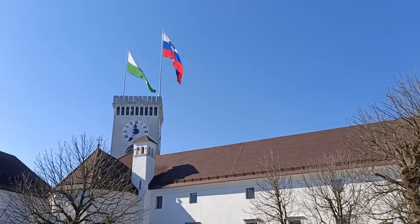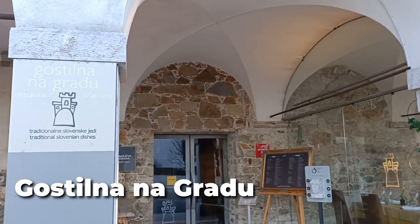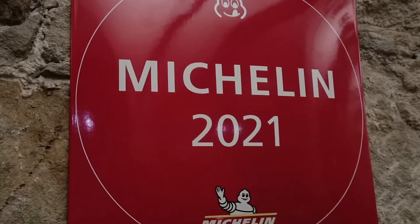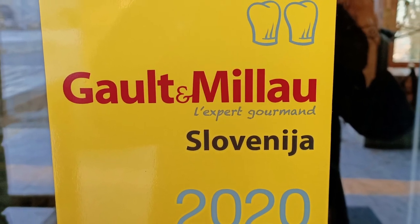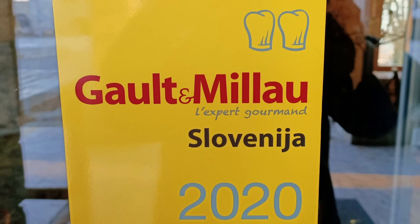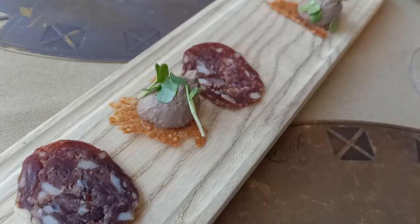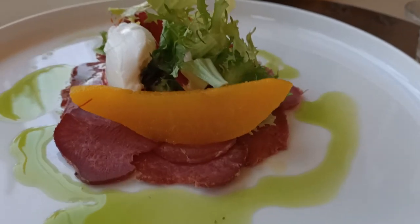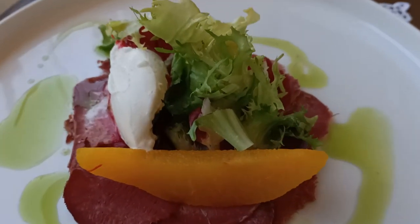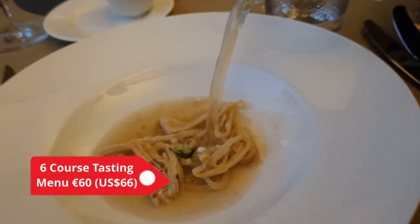Ljubljana Castle is host to the Michelin Bib Gourmand restaurant Gostilna na Gradu. The Michelin Bib Gourmand rating is just under the one-star rating and recognises friendly establishments that serve good food at moderate prices. What we love about this restaurant is that they make traditional Slovenian dishes in a fine dining setting. We decided to treat ourselves to their six-course tasting menu.